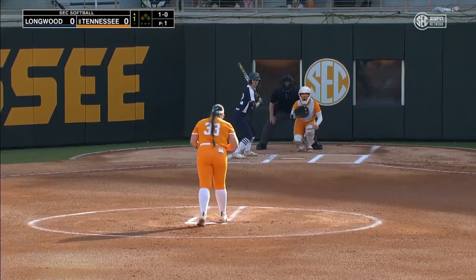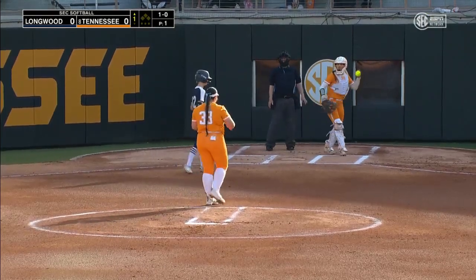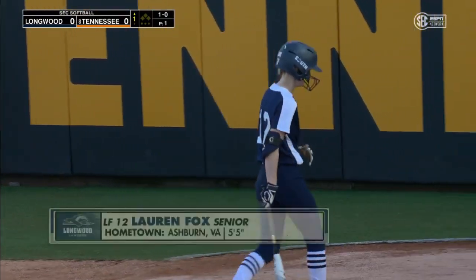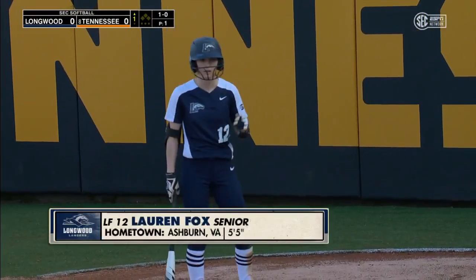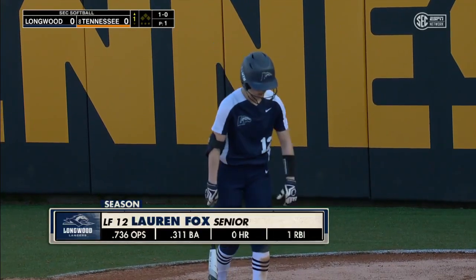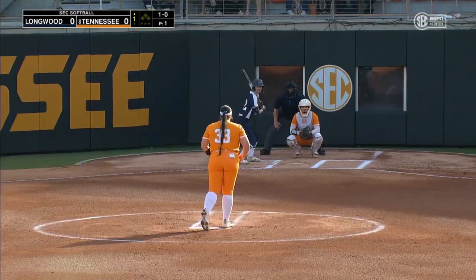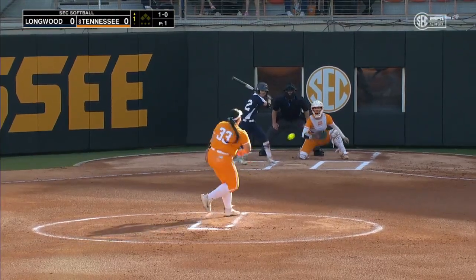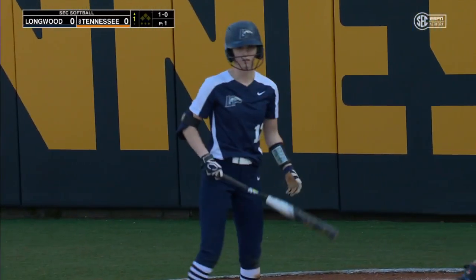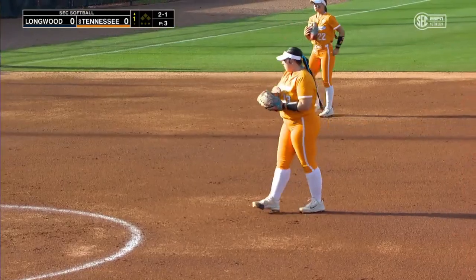Fox in the leadoff spot every game so far this year for Longwood, hitting .311 this season. Fox has definitely shown signs of improvement with her batting average and her on-base percentage this year. She's got quite a bit of speed. You're going to see her go to more of a power slap than a soft slap. Lays off there, 2 balls and 1 strike.